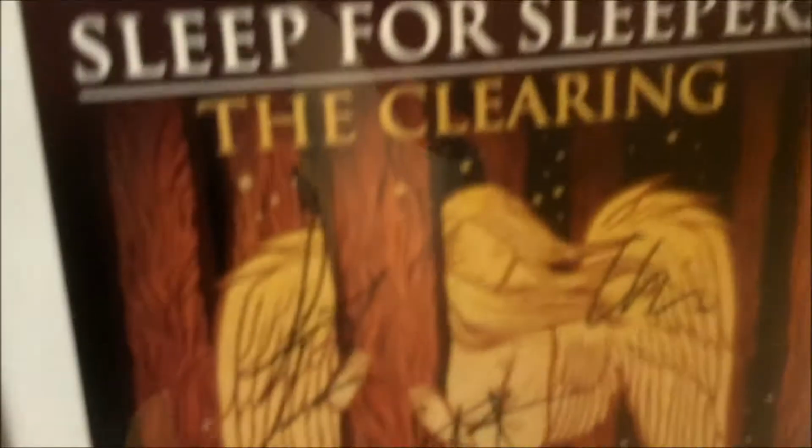A picture frame that I'm gonna put a picture of my son in because it has Twinkle Twinkle Little Star on there and we sing that to him all the time. Moving on over here, some more wall hanging stuff. Sleep for Sleepers, signed poster by the band.